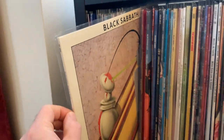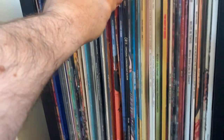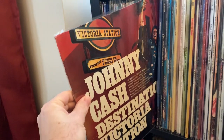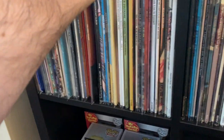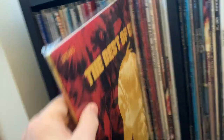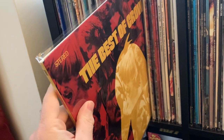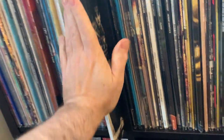Just a varied collection here. Black Sabbath, Technical Ecstasy, Johnny Cash, Destination Victoria Station, A Little Night Music, Sondheim. What else? The Best of Crow. Depeche Mode 101.